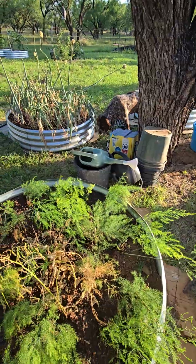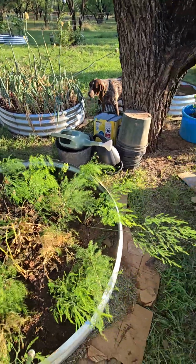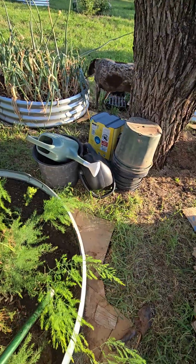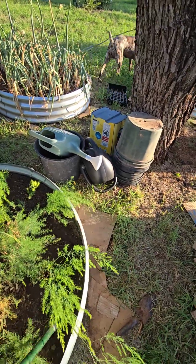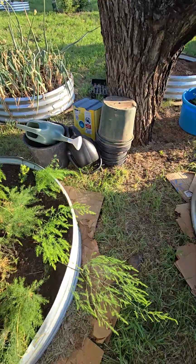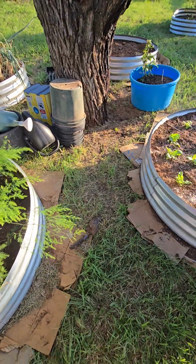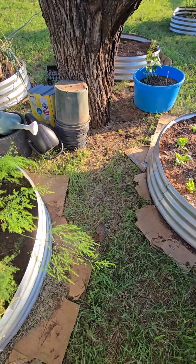I've got Annabelle out here because I sent her to clear the garden before I come in, just to make sure that there's no big critters out here that I don't want to be a part of. She's our little neighborhood hunter. All the dogs are, but she's the only one that really will get it.